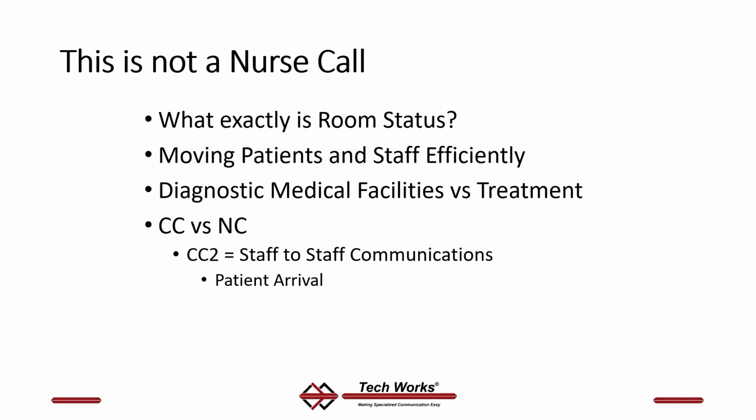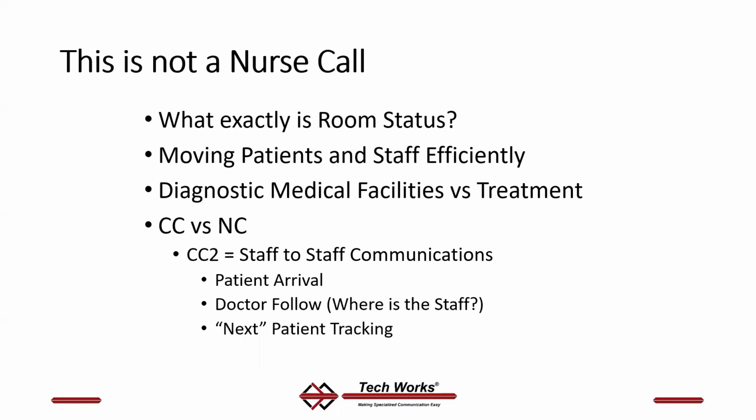You can tell a doctor, hey, your patient is ready to be seen. Doctor follow. Where is my doctor? Where is my staff? Where's my nurse? Next patient. I'm a doctor. I want to see as many patients as I can per day. I don't want to spend a lot of time figuring out who's next. The other thing you don't want to do is, on patient satisfaction, you don't want to skip a patient. You want to make sure everybody gets served in a timely manner.